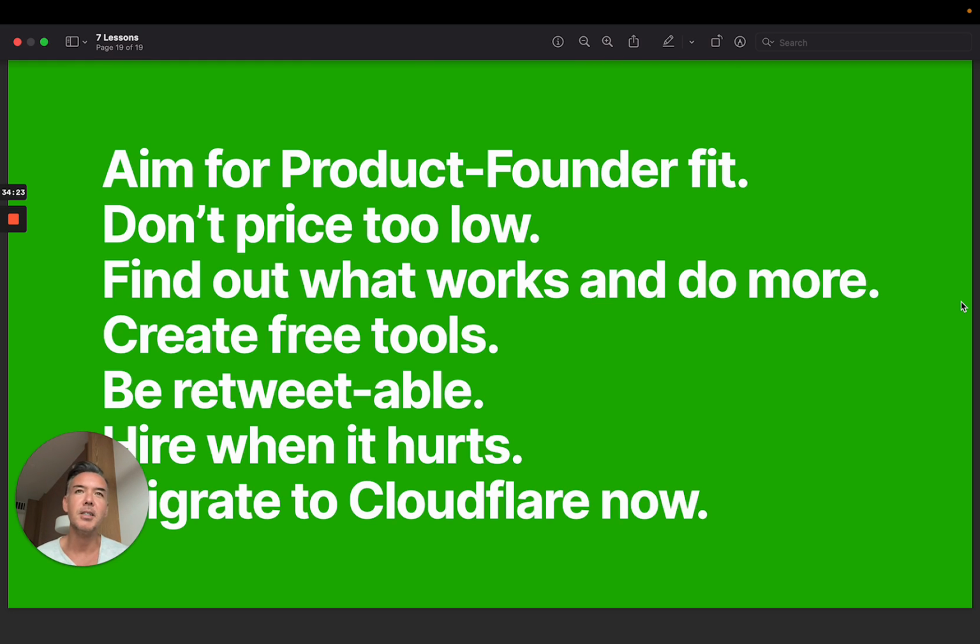Hire when it hurts, as in if you're a solo founder, stick to hiring when you can cleanly delegate tasks and responsibilities to another person. If it's something more of an aspirational role where you want someone to go off and explore this, that, and the other, in my experience, it doesn't work because you just don't have the time to give to that person so that they can flourish. Do you know what I mean?